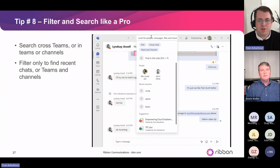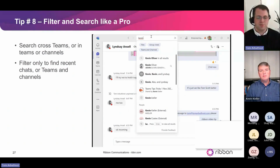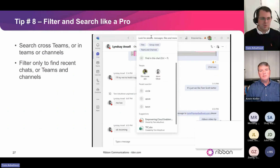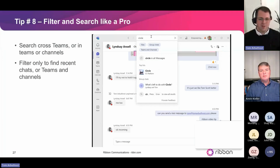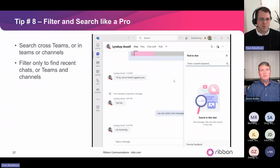And also I show in this rolling video that ability to search in a particular chat or a particular channel. So again, being able to filter down, because Teams gets very busy if you use it heavily. We run everything on Teams. There's a lot going on in there. That top level search is okay for when I want to narrow things down, but sometimes you're better off starting in the right place and narrowing down from there.